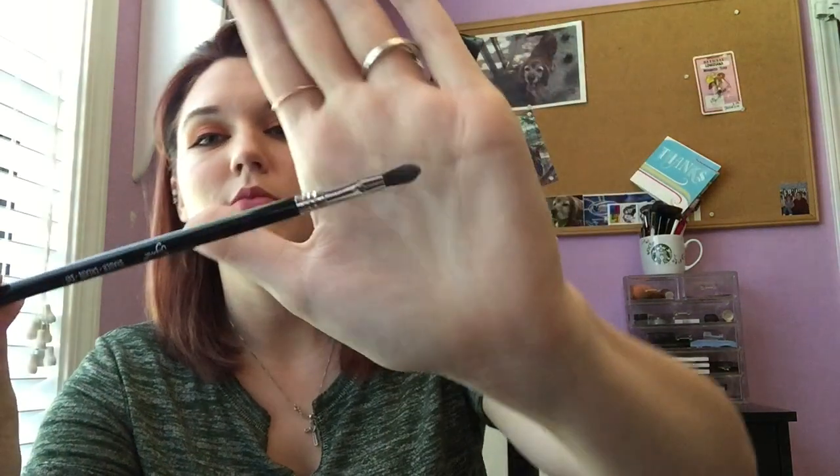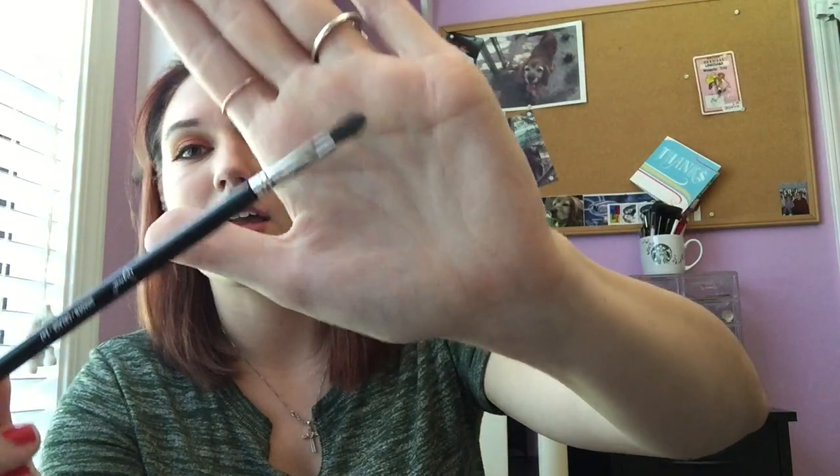I do it on my hand and I'm like, yeah, it works out, but when I'm using it during the routine, I need to find another brush for this as I'm doing it. That probably means that I'll never do it and I'll just get used to it. But this is the E47, and it's the crease shader.